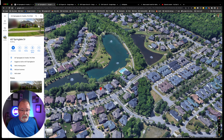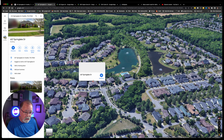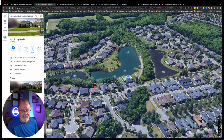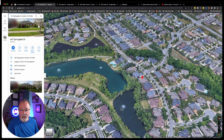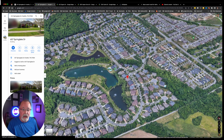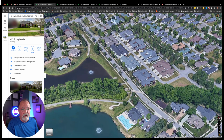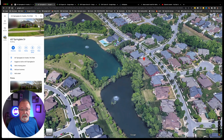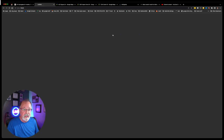It was over here someplace. This is what they're showing you, the pool house. But this is Willow Springs, just a super nice area. Super nice folks live down there. It's really nice. I'm going to back out of this and do it again so we can see where the house is.